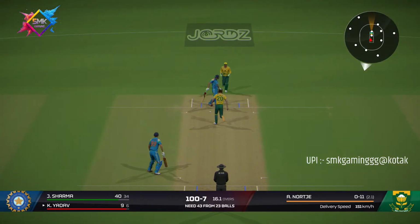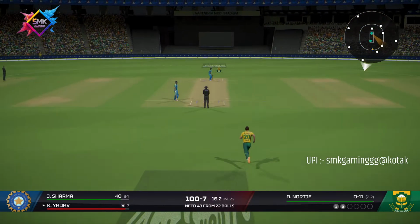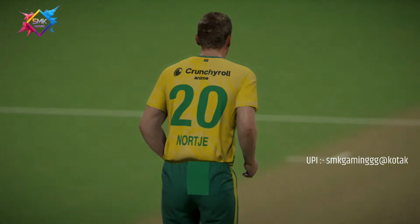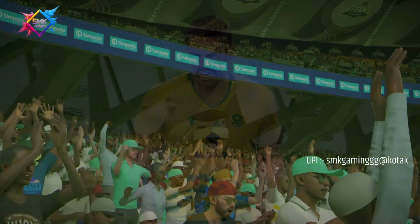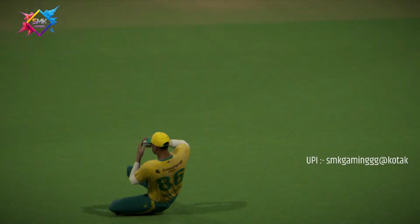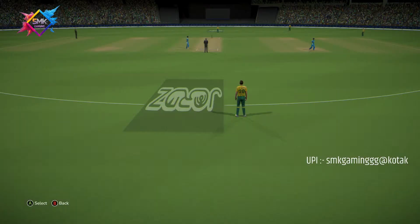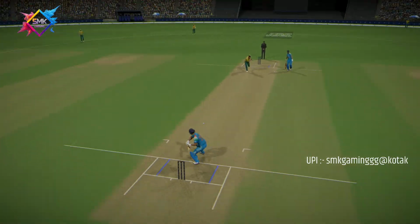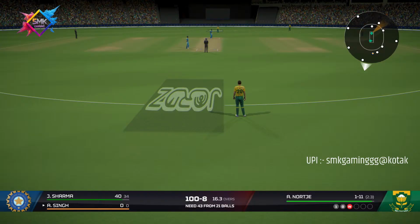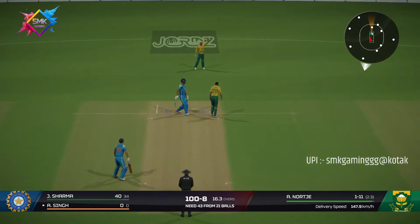Goes for the drive, but it's a wild shot. In the air, and that's a straightforward catch to mid-off. Singh in the middle. I want to get the feet moving from the get-go. Misses everything. Norkia with a huge appeal.